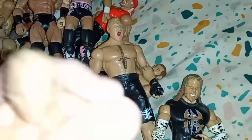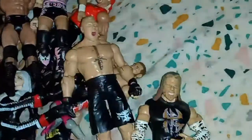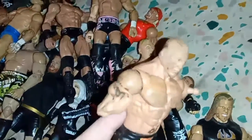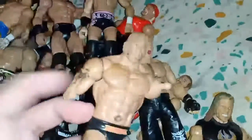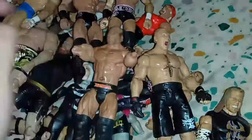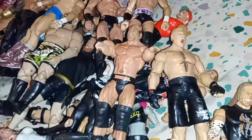One of my family members, his name is Jalen. When he was younger, he scraped this figure across the concrete. Batista was like, oh, stop it, dude. And this is how his face ended up. So I was like, you know what? He actually kind of looks like a zombie. Maybe I'll finish this figure off. I'll destroy his arm right here, and I'll take this arm off. Now that I think about it, I think one of the arms on that Tyson Kidd was actually for this Batista.